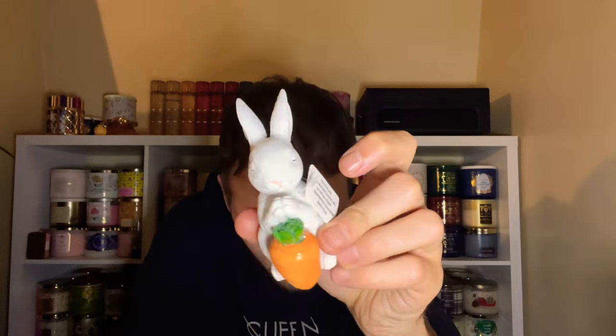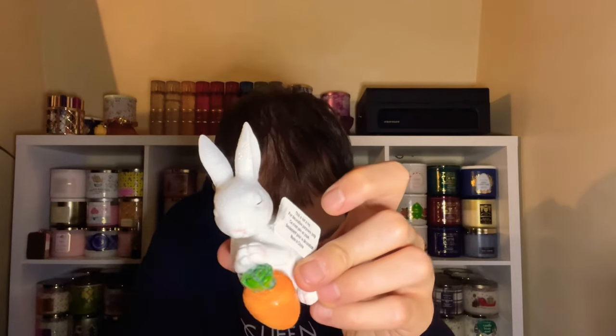Buttery lemon pound cake. I absolutely love it. So there's the hand cream. And then we did pick up another bunny candle topper. I just could not help myself. So this one was $5.37 with the 40% off. That was so cool. I just love it.